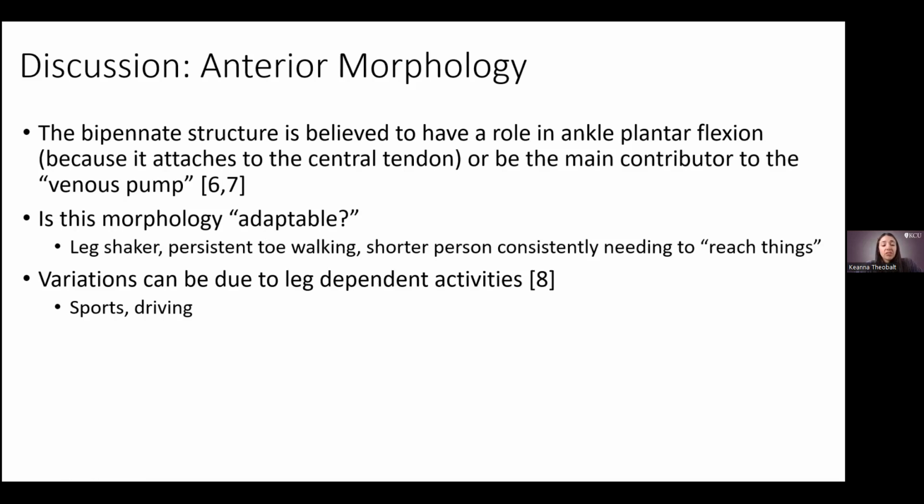So the variations can also be due to leg dependent activities. So maybe sports that are leg dependent. So maybe you kick, or in my case, pole vaulting, I jump off of one leg. So that could be contributing to that ankle plantar flexion. And driving, this is not something that we think of all the time, but we all drive with our right leg, right? And we are continually plantar flexing that foot. And so maybe that can be contributing to why our muscle has a different morphology than the opposite side.